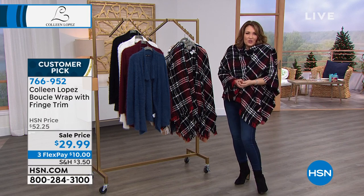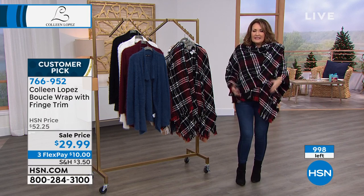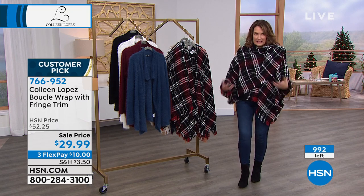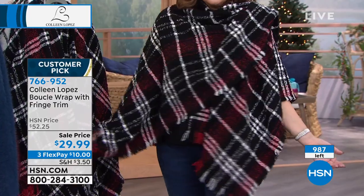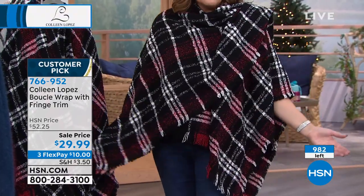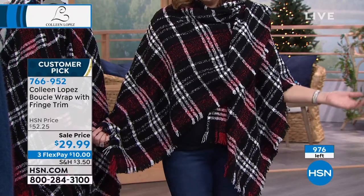If it's chilly in a restaurant or in a room, what I like is that it's light on your body. This is not heavy. It's not like wearing a blanket. It's not this big, heavy thing. And yet it is so soft. It's so cute. I mean, that's the key. It's very, very easy and flattering and beautiful.